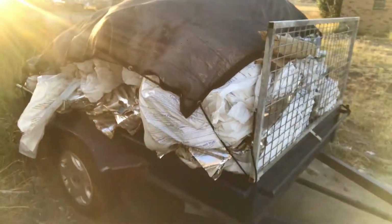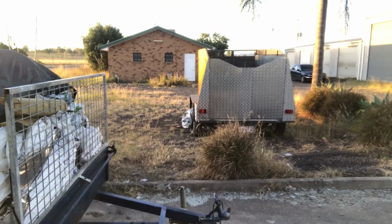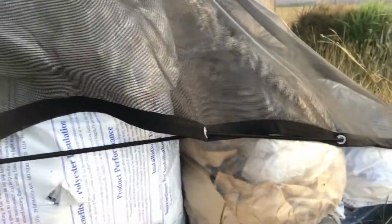But when you buy batts, they all come in plastic bags, and this is just our two trailers here. So this one here and that one over there, and we just fill those up with these plastic bags that are left over from batt jobs. So that's a whole bag full of bags there, and there's some other rubbish in there from sites and things. Fibreglass batts, they all come in those wrappers.